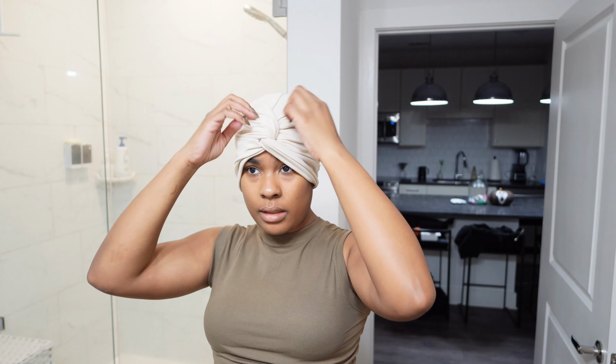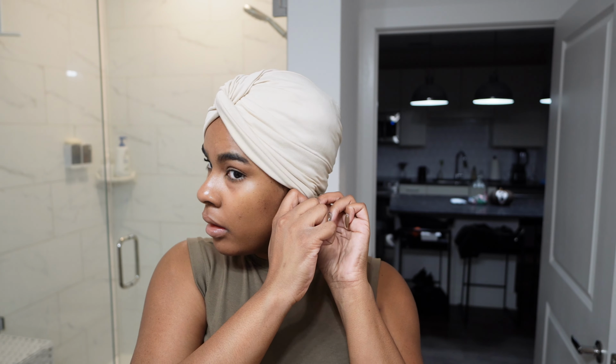I love these things. I got this from Shein, and they just have the best head wraps. They're just so cute. I have it in this color for if I have oil on my hair and I don't want the dye to transfer on my pillows. And I also have black, so I just think these are so cute to go to bed in. Especially with me having short hair, the bonnet just isn't really needed at this point.